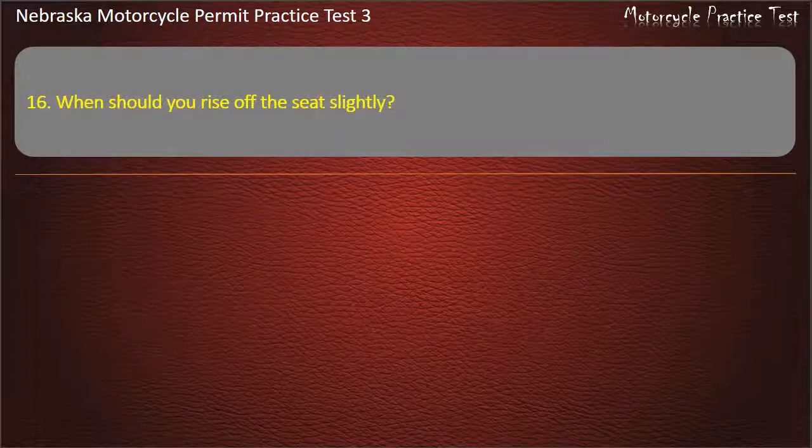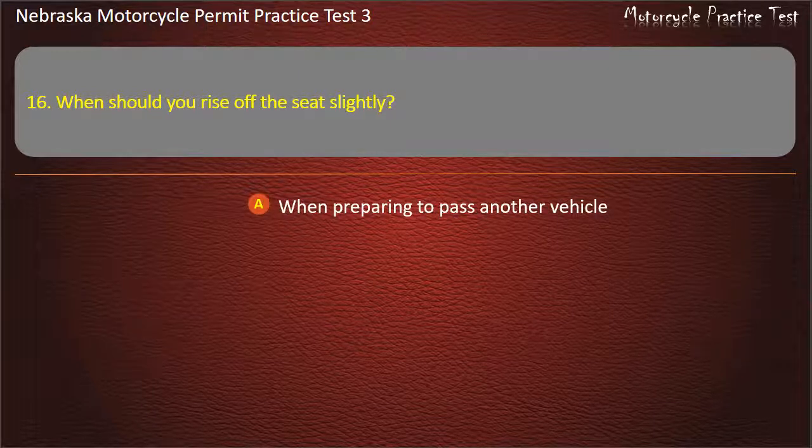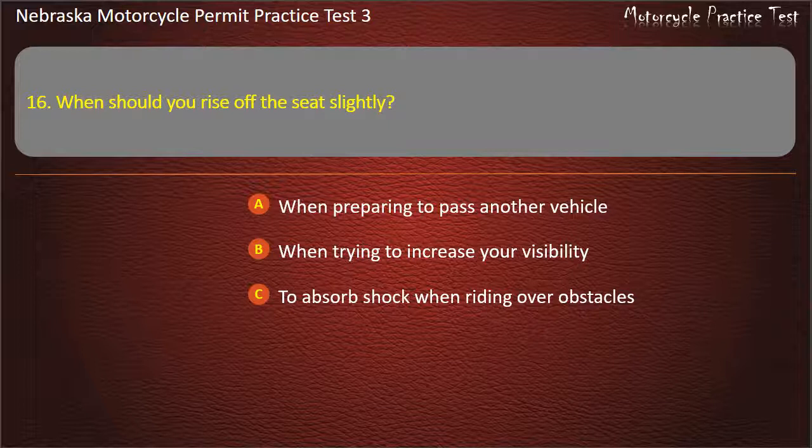Question 16. When should you rise off the seat slightly? When preparing to pass another vehicle. When trying to increase your visibility. To absorb shock when riding over obstacles. When riding on slippery surfaces. Answer. To absorb shock when riding over obstacles.